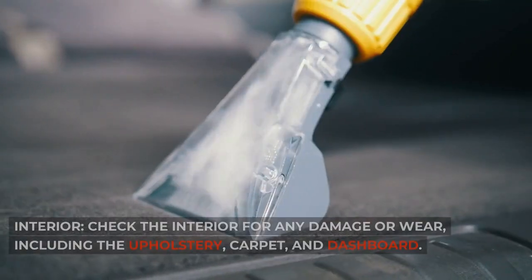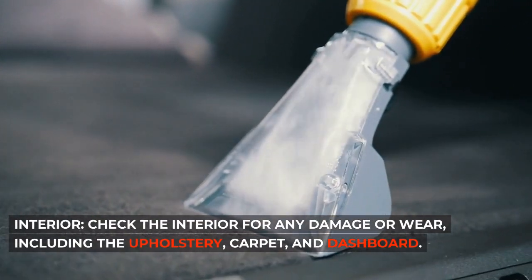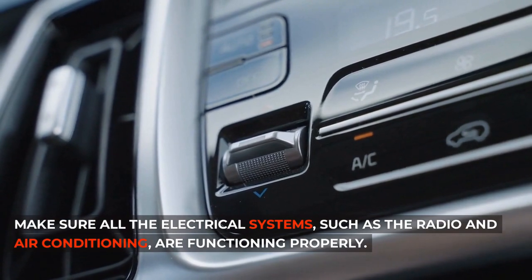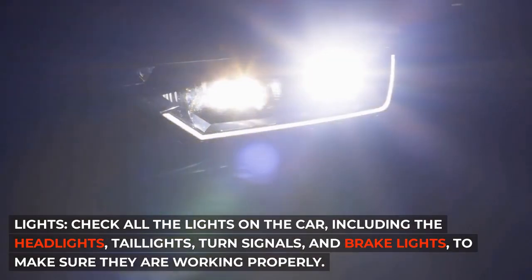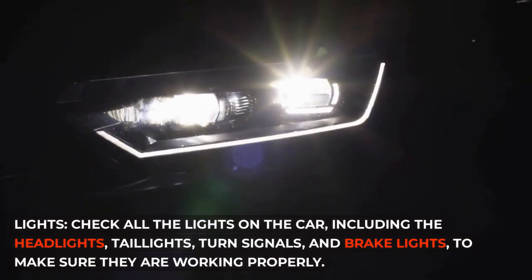Sixth, interior. Check the interior for any damage or wear, including the upholstery, carpet, and dashboard. Make sure all the electrical systems, such as the radio and air conditioning, are functioning properly. Seventh, lights. Check all the lights on the car, including the headlights, tail lights, turn signals, and brake lights, to make sure they are working properly.